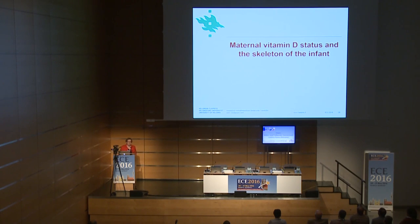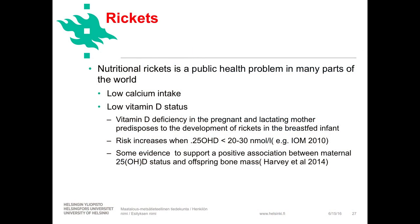Then what may have been studied much more, or we know much more about, is vitamin D status and the skeleton of a child. But if you start with the mother, we could start with rickets, and we know that nutritional rickets is still a public health problem in many parts of the world. It can of course be handled easily by vitamin D supplementation. Well, it is due in many parts of the world also to a low calcium intake. But in this talk, it's about low vitamin D status.